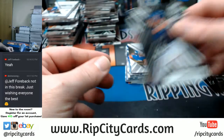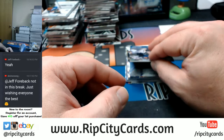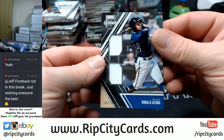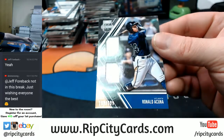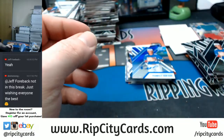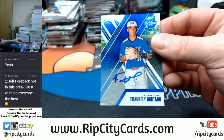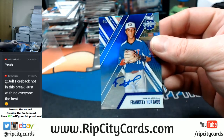Danner to 999. Got a couple more triple nines. Acuña, Matata for the Braves. Dual relic to 299. Another international. This one, Jarrato to 50.